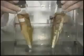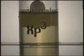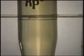Once the mix has been shaken, we can see that in the case of the other additives, the water has not been dispersed in the fuel. Whereas in the mixture that contains Xp3, it is clear and transparent, a result of the total dispersion of the water in the fuel.